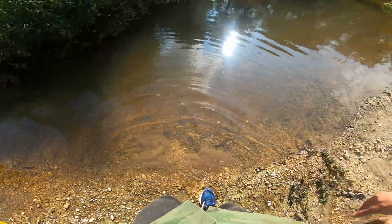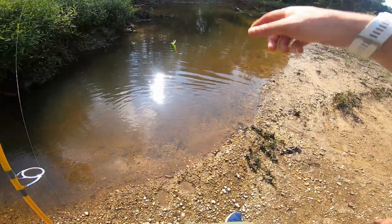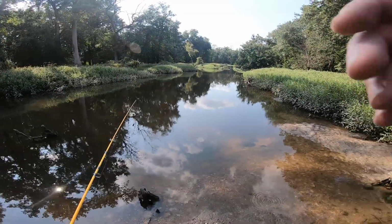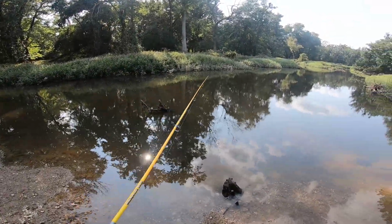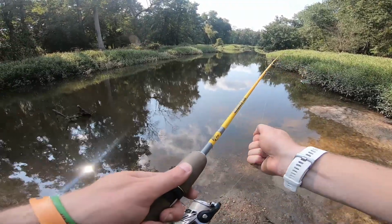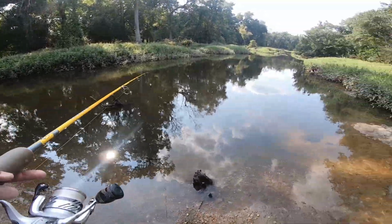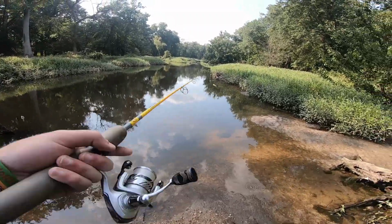There we go. There we go. Wow. Nice one. Nice fish there. All right, people, so this is the biggest expanse of water that I've seen so far. Should hold some fish here. This is probably one of the only bigger deep holes for a while, I'm assuming. So probably gonna spend a good amount of time working this area over.